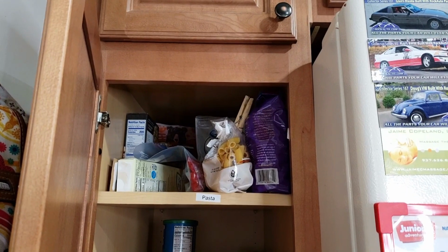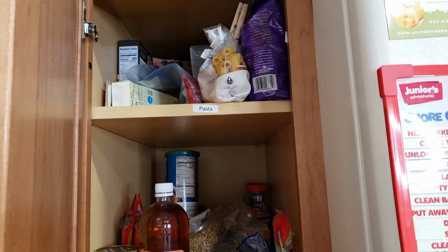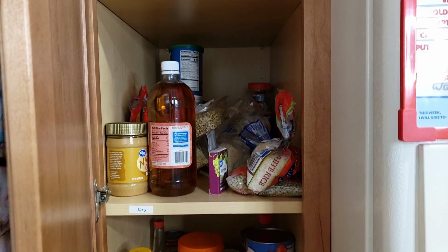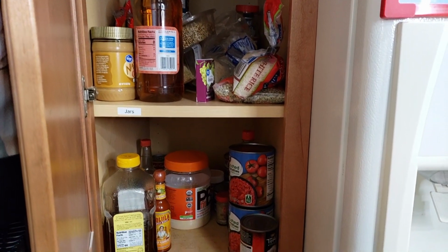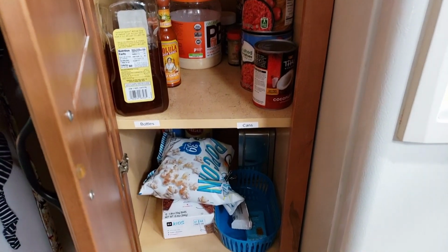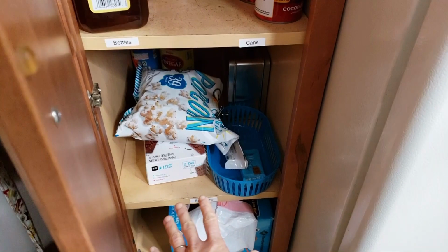So let me take you into this cabinet here. I'm going to try and take out some of the things that have been in there for a while, try to organize a little bit of it, so let's get to it. I am still trying to go through and make some pantry meals, so some of this stuff will probably be gone in the next couple of weeks, but as you can see, a lot of my stuff is just kind of thrown in there. It has at least some sort of rhyme and reason to it, which I'll show you in a minute. But down here is probably the most organized because there's really not much in it.